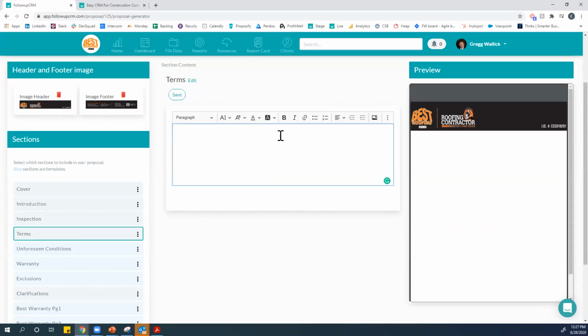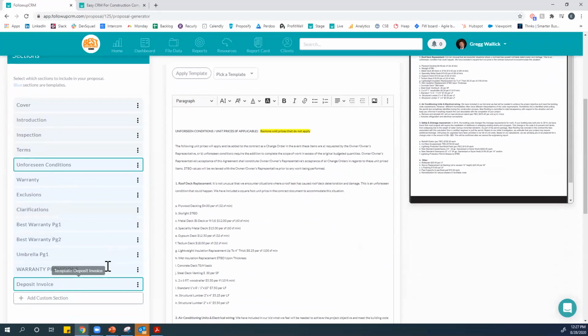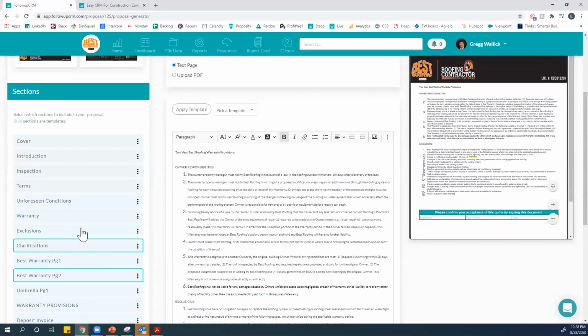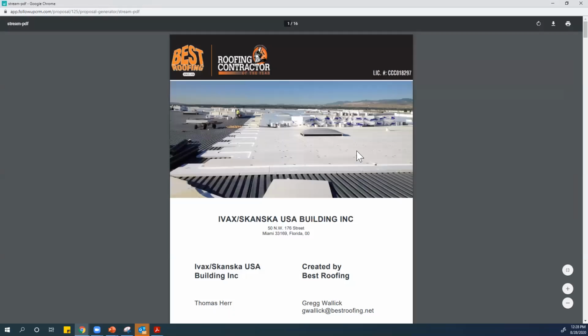Next page here is a terms and conditions page. You can just put any kind of text you have in there. These are more terms and conditions that they have throughout. They have a lot of terms and conditions actually, as you can see here as I click through. But once you're ready to send the proposal out, you can review the proposal. Click on that button and it generates a preview for you.